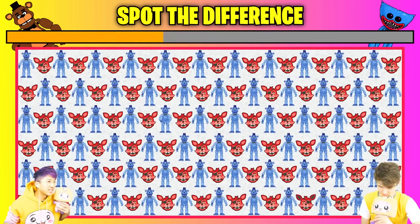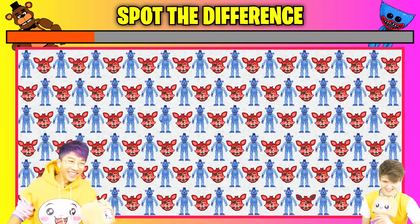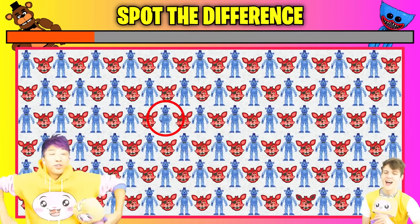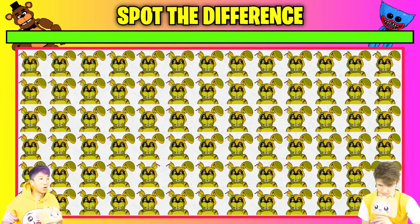Is one of the Freddys like missing a hat or something, Adam? I was thinking that too, but maybe that's too obvious. Maybe that's just a decoy. Yeah, exactly. Oh, I see it. Do you see it? I don't see it. Hey, I see it. I found it. Okay. Adam ran out of time. It's right here. This guy's got his hands on his hips. Oh, man. Guys, these are getting so difficult. Okay, we gotta find the two different Five Nights at Freddy's characters.